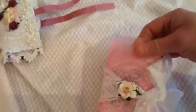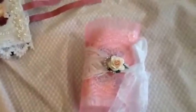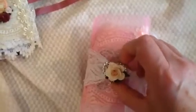It's wrapped. The book is wrapped in this bizarre material that Betsy Doodle sent me. It's like a nylon, and I've just wrapped it. I've trimmed the edges and wrapped it, and then I've made this little sash with a big ribbon, a big heart-shaped ribbon slider with a flower in.